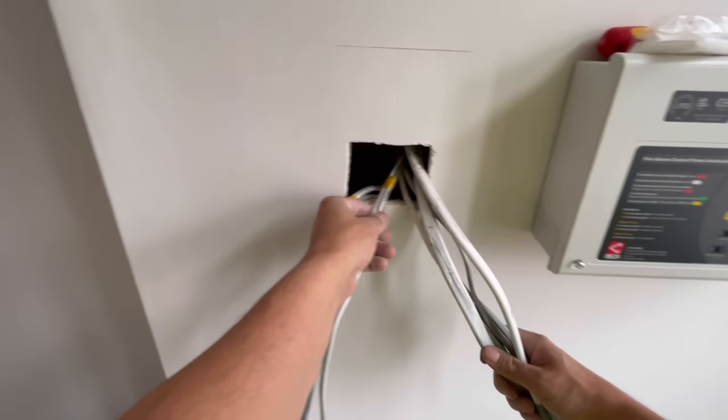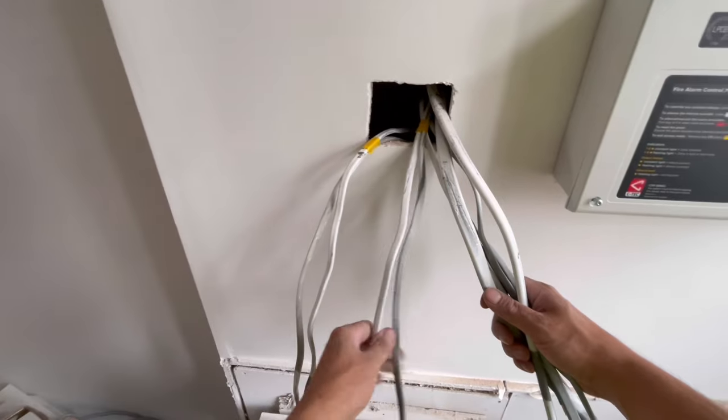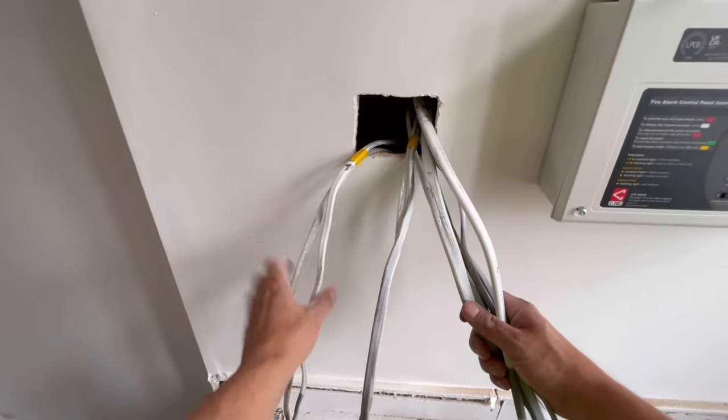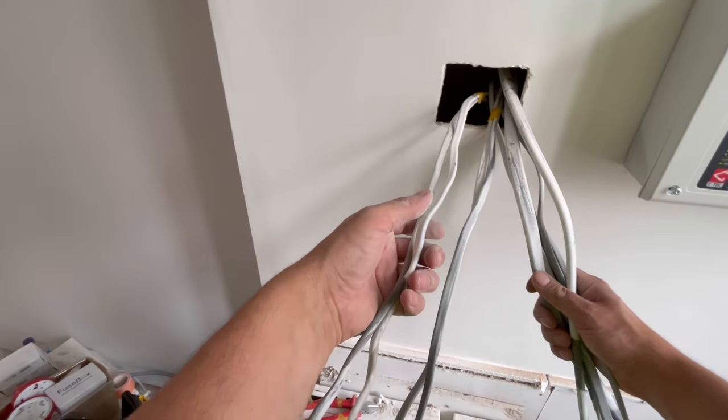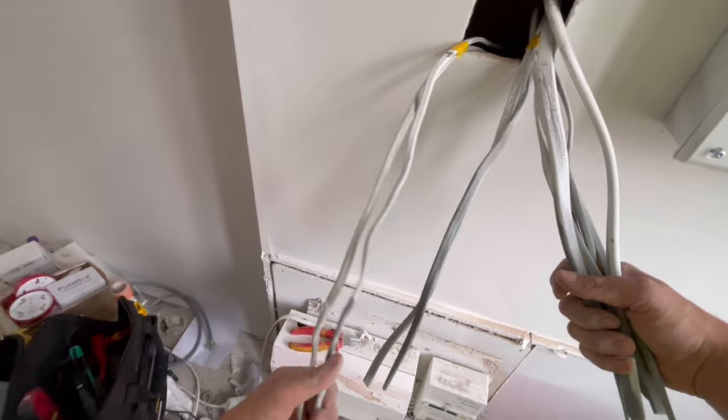And then what I've done is I've just put tape around the rings. So on these ones, we've got a ground floor and kitchen ring, and then we've got basically the bedrooms upstairs ring. And these were labeled, however, they're really long.